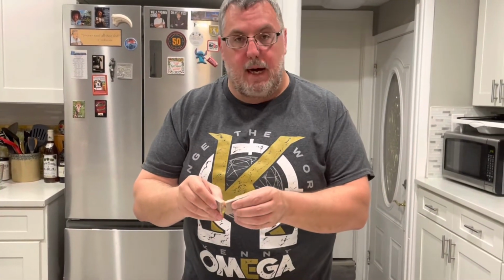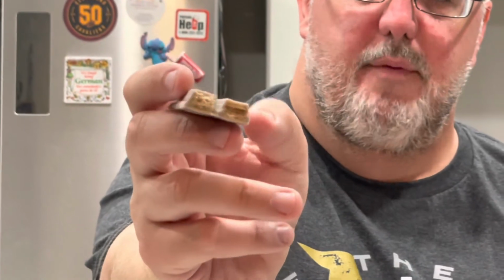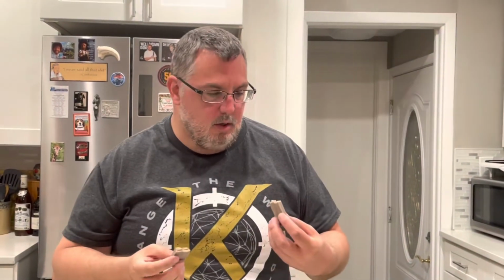So we're gonna crack it in half again. There's all that wonderful wafery flavor inside. So let's dig in and see what happens there. So immediately, you're hit with blueberry flavor. It's definitely not chocolatey like a traditional Kit Kat would be, but you don't get that white chocolate flavor that I was worried I was going to be getting. It is definitely a blueberry flavor.